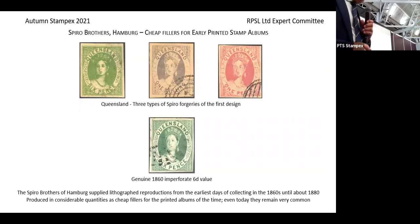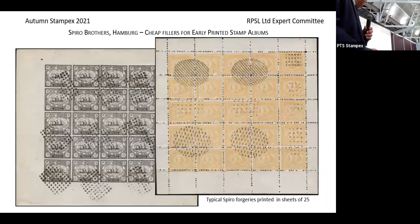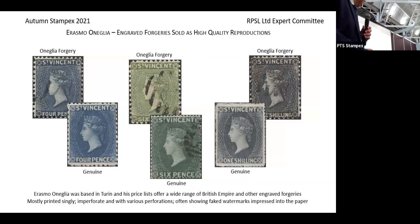The more obvious forgeries, there's the Sparrow forgeries in the 1860s, which date back to the really foundations of collecting. Three at the top, types of work, and the genuine one underneath. Sparrows in sheets of 25, still among the commonest forgeries in the world. They're misplaced, and they are not rare at all. Some of them are scarce, but it's the sort of standard forgery you've seen.